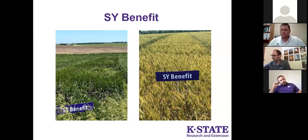Also, I believe they were mentioning Benefit having a little bit better scab tolerance than average, so probably Eric can talk to us about that here in a little bit. The main thing, we haven't really seen Benefit yield as well in our trials as some of the other varieties. So even in central Kansas, if we look at its yield record for the last 3 years or so, it has been kind of towards the lower end.